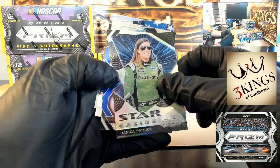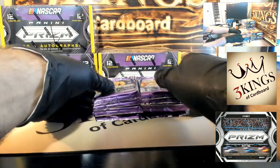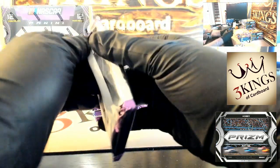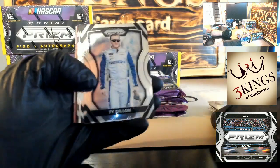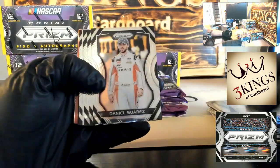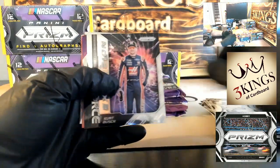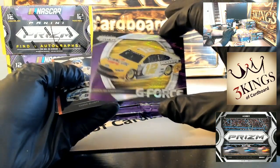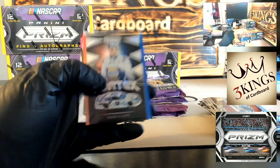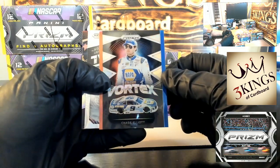Danica Stargazing, Red, White, Blue, Rusty Wallace. I gotta order some of the thinner ones, but I think 55s hold these well. I hear Harper coming to visit us. Purple Flash, Ryan Blaney. You're on camera. Say hi. Vortex, Red, White, and Blue, Chase Elliott.